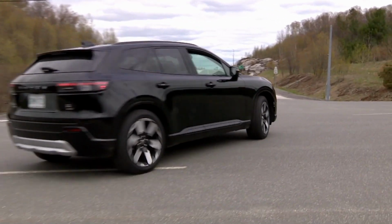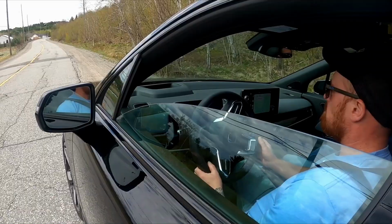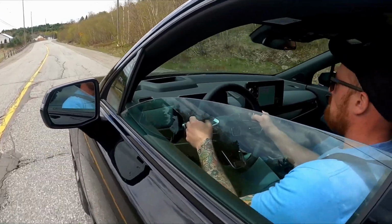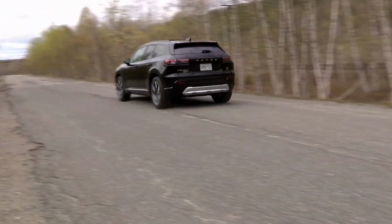A wisp of electronic sound active below about 35 kilometers an hour that morphs with the vehicle's speed, until the tires are spinning fast enough to make their own sound. This isn't so much fake engine noise, instead an alert sound to anyone nearby who may not be looking, and otherwise wouldn't hear a thing.